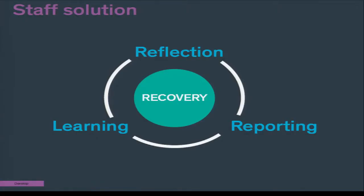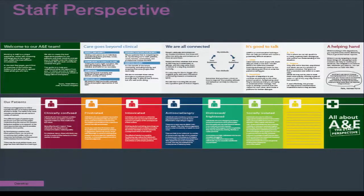And to do that, we looked at a process that used reflection, learning, and reporting for these incidents of violence and aggression so that staff could recover from this, but also learn from these incidents and understand maybe what measures they could take that could hopefully mitigate these incidents from occurring. As we were doing this, we realized staff actually didn't have very much information about who these perpetrators were. And by recognizing these profiles and warning signs of the perpetrators, we thought it would be quite useful for staff to have, and how they could deal with these patients.